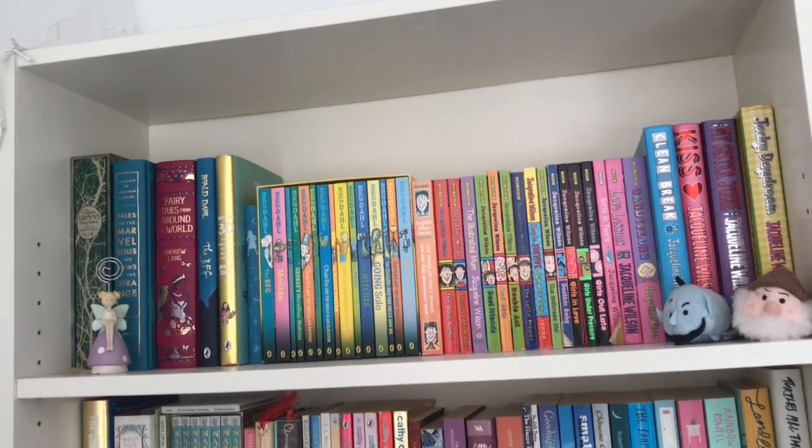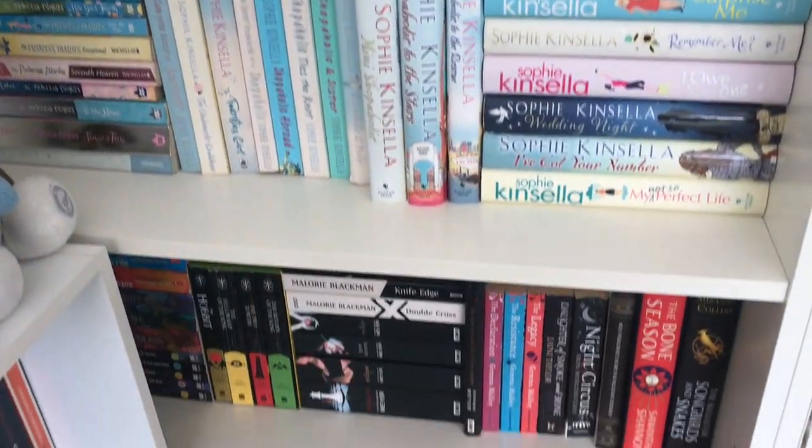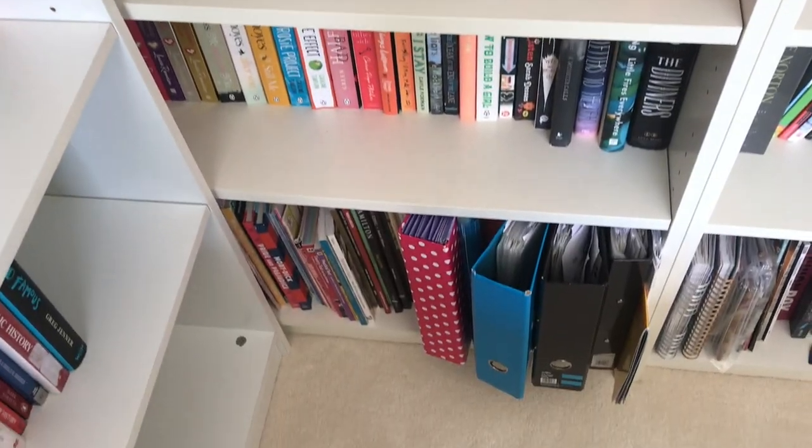Now into the main event. So as you all know from my bookshelf tour, the bookcase on the far side houses all of my books that I accumulated from childhood, from teenage years, and some romantic comedy, that kind of stuff. So I've kind of themed the things I have around that.